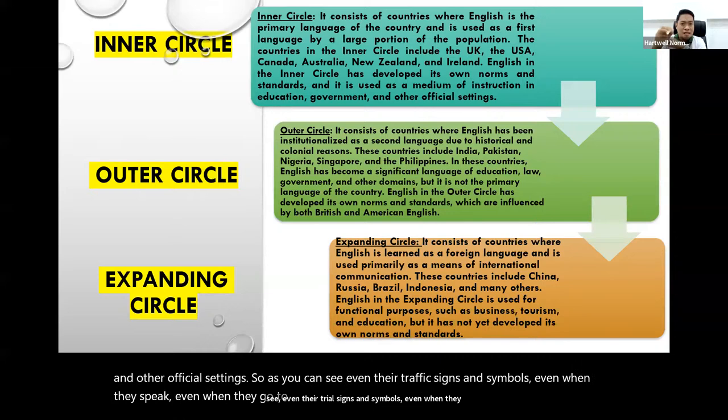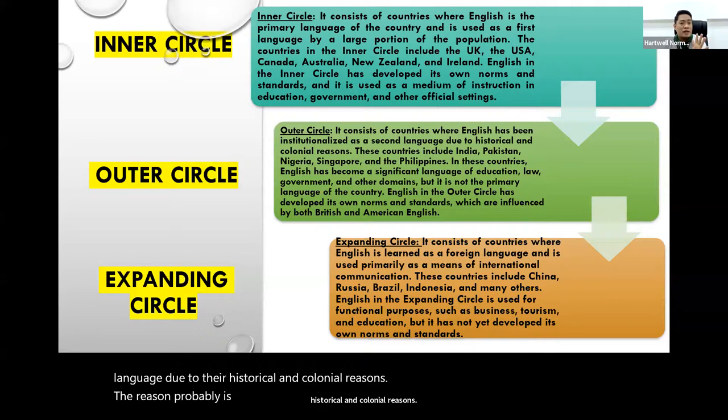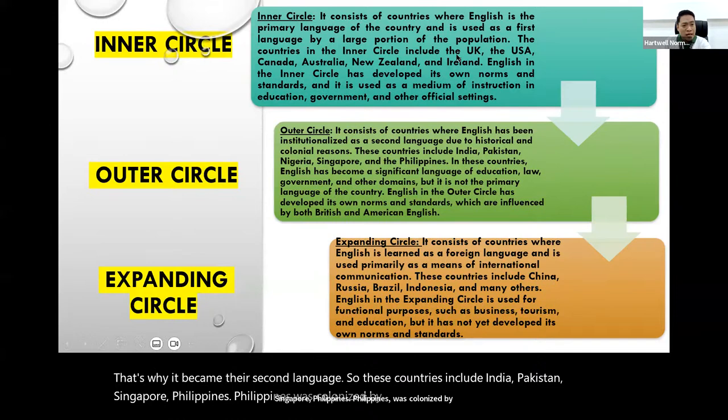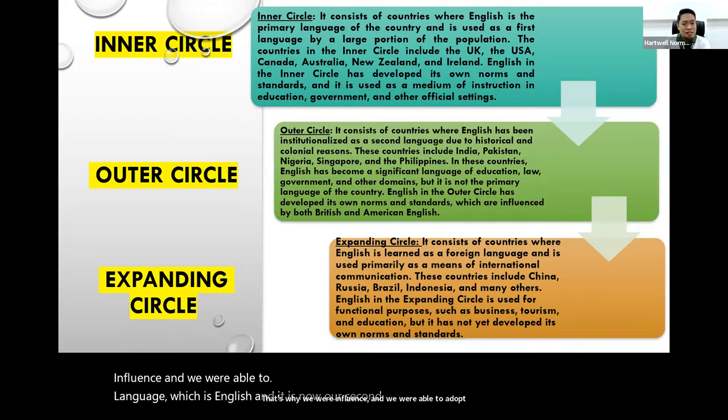But the outer circle consists of countries where English has been institutionalized as a second language due to historical and colonial reasons. The reason probably is that they were colonized by the inner circle countries. That's why it became their second language. So these countries include India, Pakistan, Singapore, Philippines. The Philippines was colonized by the Americans. That's why we were influenced and we were able to adopt their language, which is English. And it is now our second language. Even some Filipinos right now, their first language is already English.